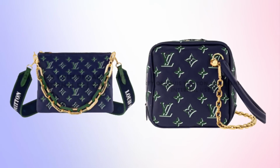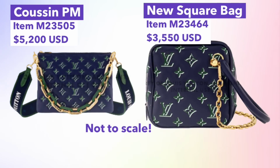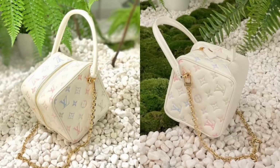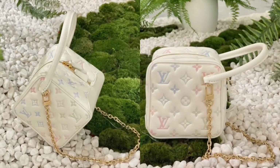There's also a Coussin and a new square bag available. The Coussin PM is priced at $5,200, and the new square bag is priced at $3,550. This is basically a cube. Here are some more pictures of this bag in a different colorway. This is from the Heavenly capsule, also releasing this month.